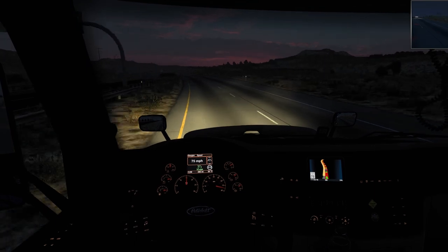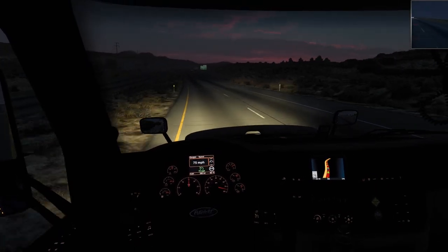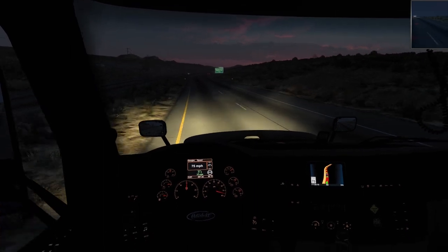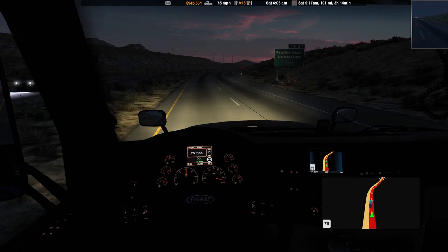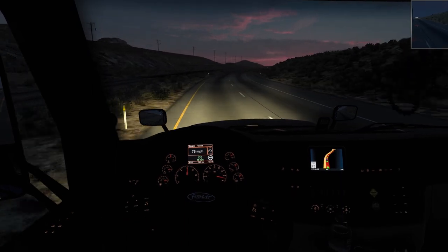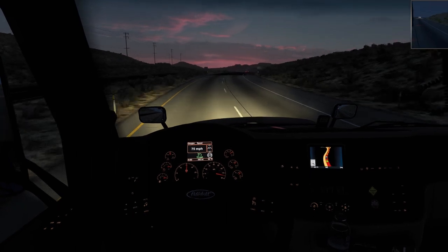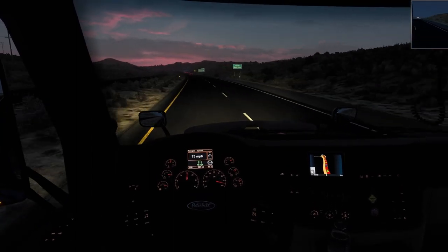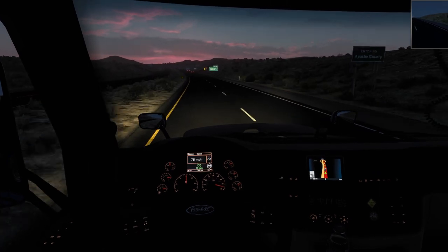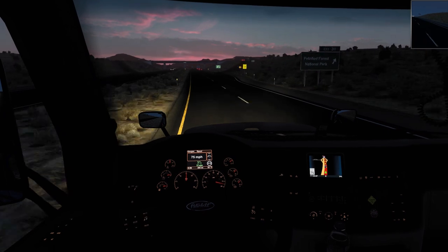Still such a dang beautiful game. I love seeing the sun come up in this game. Miles to go. Go straight.